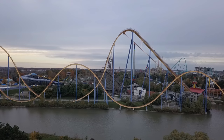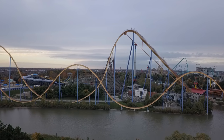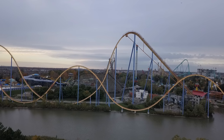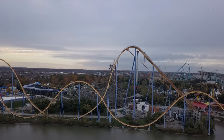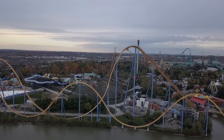Alrighty, so we have a construction update today, and wow, the shots were absolutely stunning due to the overcast. So I was really impressed with the shots, so hopefully you guys like them. To sum it all up, the final last bit of the drop is done. So all that's left to go in now is that pre-drop.